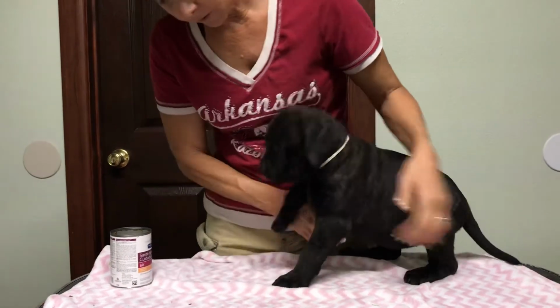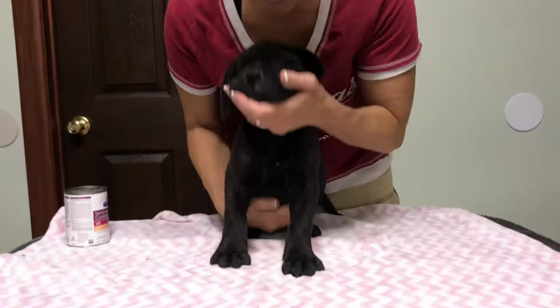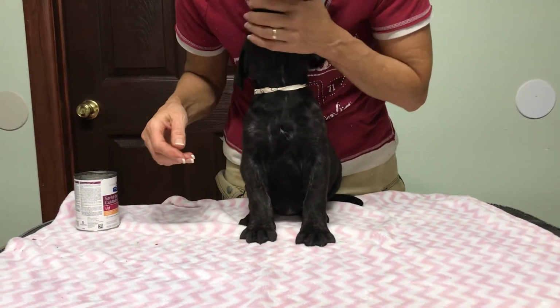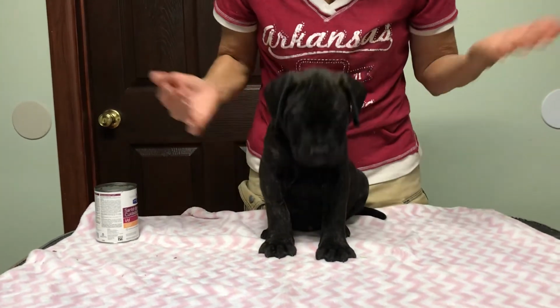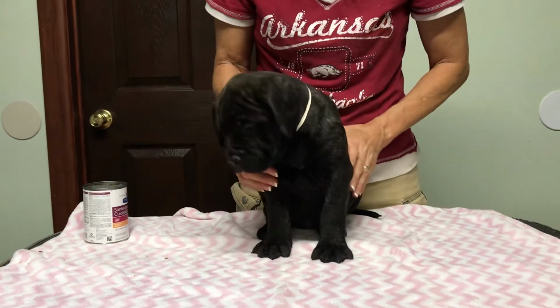She got big feet. This is going to be a big dog. And they're straight. Oh, yeah. You know how uncommon that is? I was trying to breed for straight there.